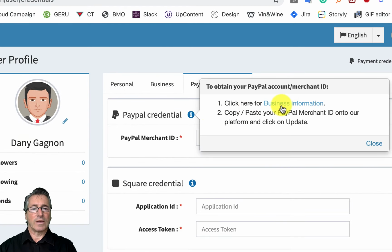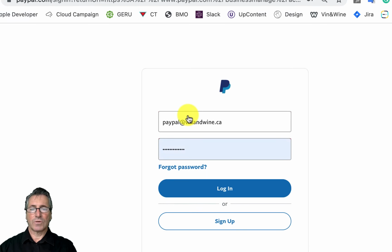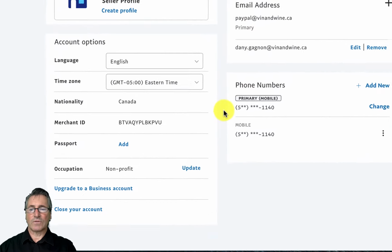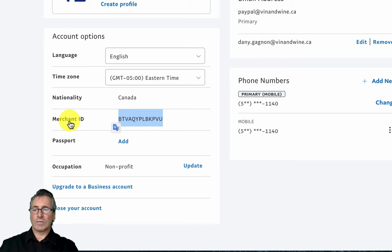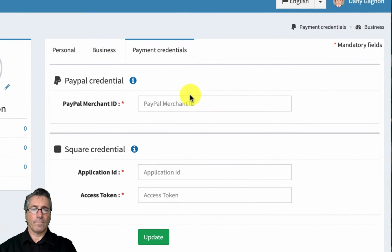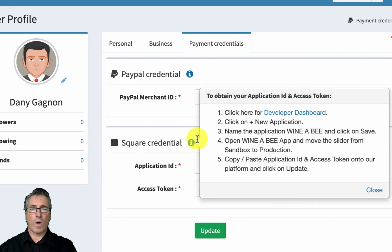So simply go in here, you go to business, to the link, you log into your account. If you don't have one, I will simply require you to create one, and it's very useful to have. Now all I have to do is the merchant ID, Control copy, done. So now we go for Square, same thing.